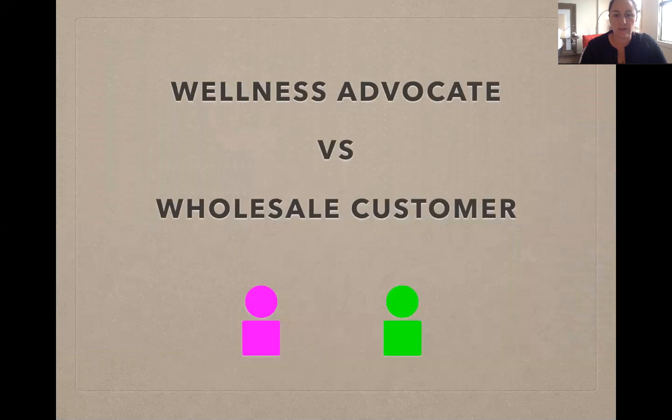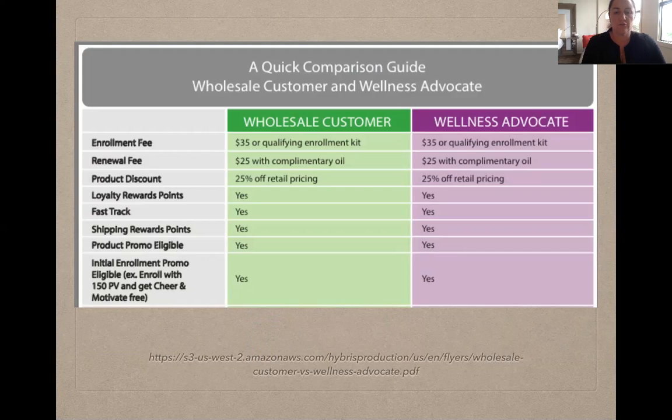All right, so wellness advocate versus wholesale customer. You'll see purple and green is how they show up in your back office or your graphical tree, okay? And I'm going to work through the comparison that doTERRA provided us, and you'll see the link there below if you want to find that PDF online to look at it in full. But I've chopped it up into a few pieces just to break it up for us today.